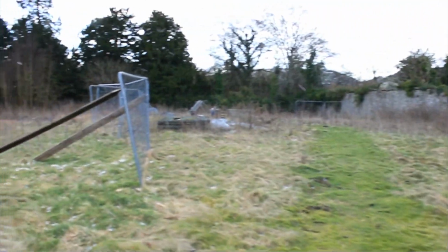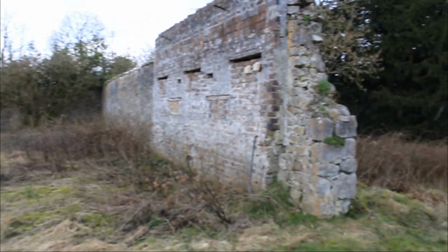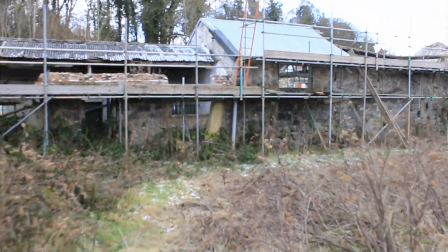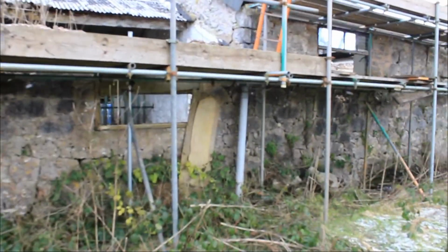And it's starting to snow, guys. Oh, wow. Even more of it, you can see. The old walls. Power's still coming into it. A bit of snow in the air, guys. A bit of snow. Here you can see all the old buildings.